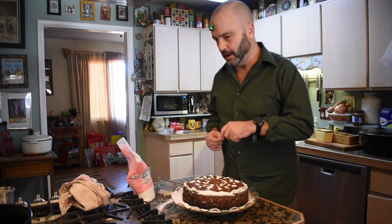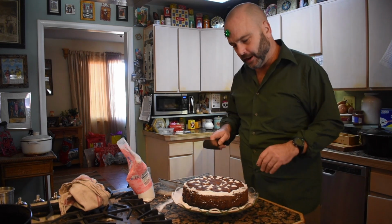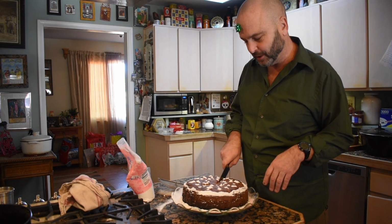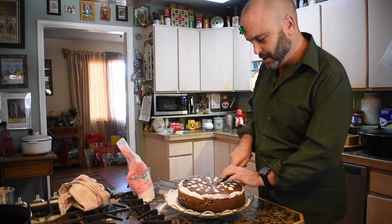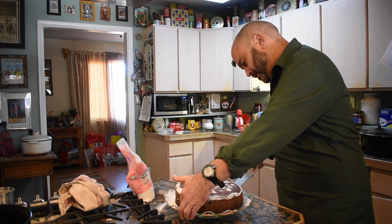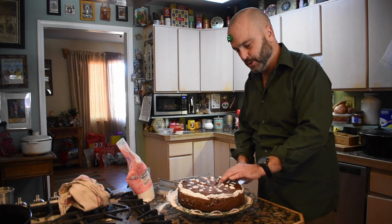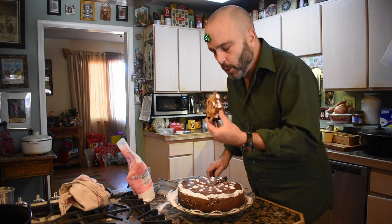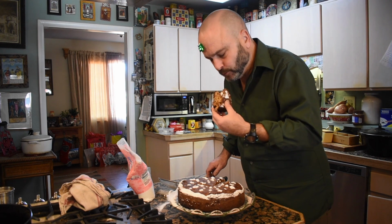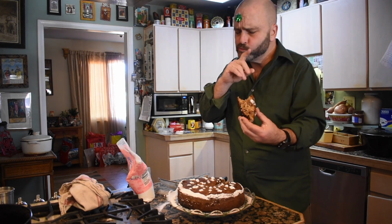So let's give it a go, shall we? I'm going to get me knifey. Still a bit warm, and you know how we feel about that. Always a good idea to let it completely cool before you eat it. But I will just, for your benefit, eat it whilst it's still a bit warm. There it is. Out you come, naughtiness. Not overly brown inside, or black inside, but let's give it a try. Boozy. Definitely boozy. Orange is divine.